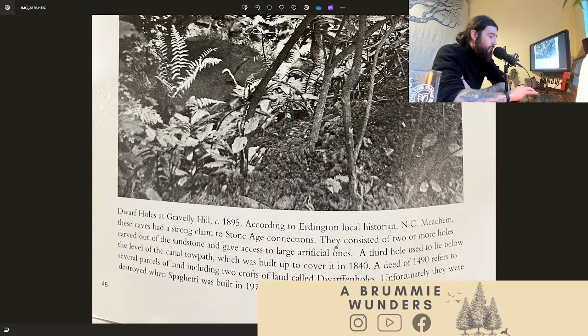They consisted of two or more holes carved out of the sandstone and gave access to large artificial ones. A third hole used to lie below the level of the canal towpath, which was built up to cover it in 1840. The deed of 1490 refers to several parcels of land, including two crofts of land called Dwarfen Holes. Unfortunately, they were destroyed when Spaghetti Junction was built in 1973, so we'll never know their true origins.